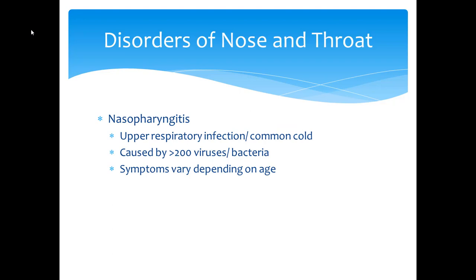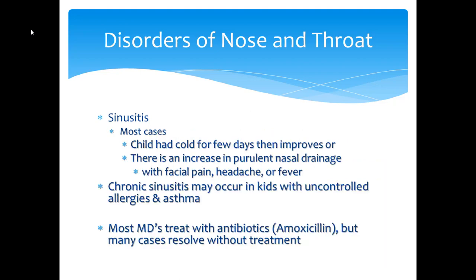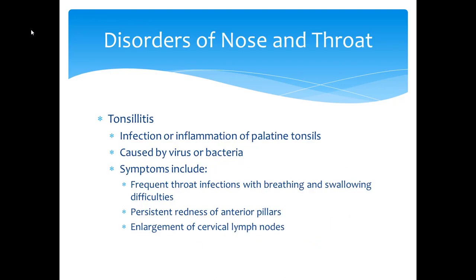Nasopharyngitis, just an upper respiratory infection, common cold. Sinusitis, obviously sinus infection. Inflammation in the maxillary, the ethmoid, the frontal, the sphenoid sinuses. Can be viral, can be bacterial. You guys all pretty much know what a sinus infection is. Tonsillitis can be caused by virus or bacteria, infection or inflammation of the tonsils. If it's recurrent, then they're going to need to look at removing the tonsils.